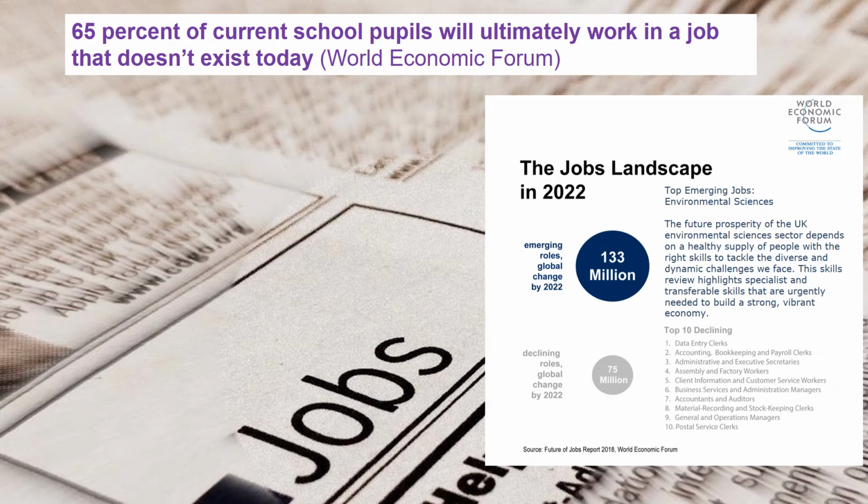All of this change in the world gives this fascinating stat, and that is 65% of current school pupils, and that ultimately is you, will work in a job that doesn't exist today. What are those top emerging jobs? Well, the number one is environmental sciences. And the future prosperity of our country depends on students like you understanding those environmental issues, and that is going to be the most in-demand skill and employment to have. And that is why ultimately geography is the most important subject to have at A-level, ready for your future careers.